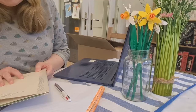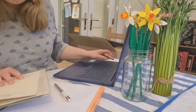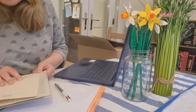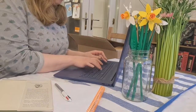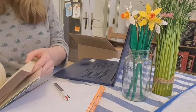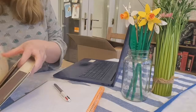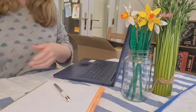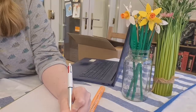Publication year, you can see here is 1963. And publisher is Michael Joseph. Number of pages. That is 255. Right, I'm just going to pop that to the side and jot my details down again on my piece of paper.